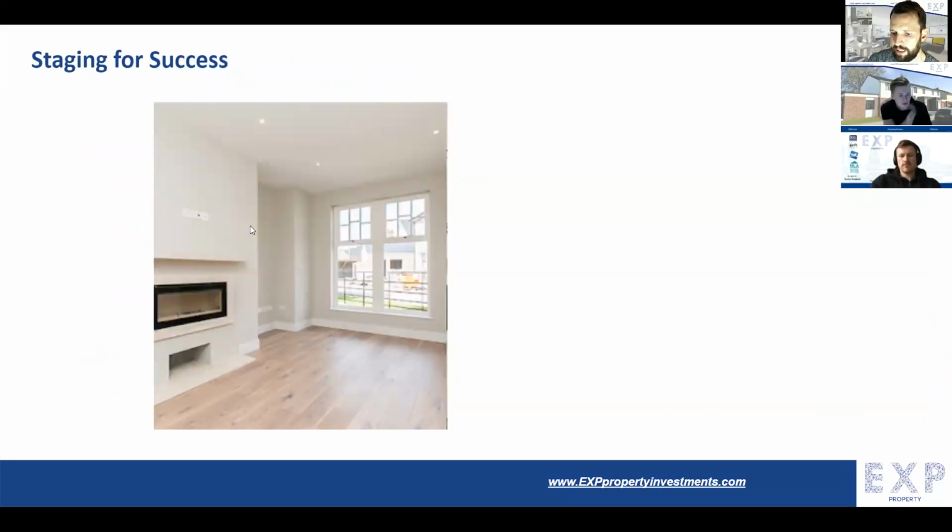Other little tricks about things to think about. I know that I've spoken to plenty of developers that have finished their units and they look like this. They look bare. They put them on the market. They've had people come around to view them, but to no success. No offers.